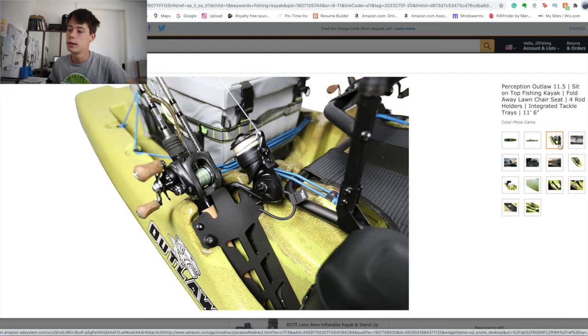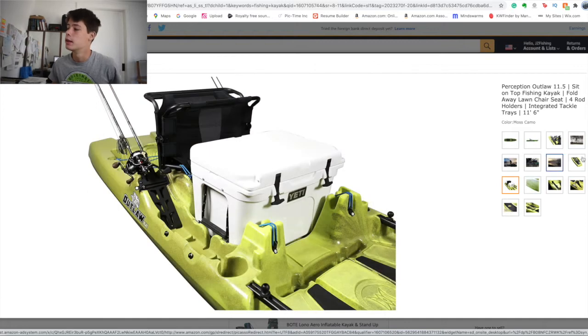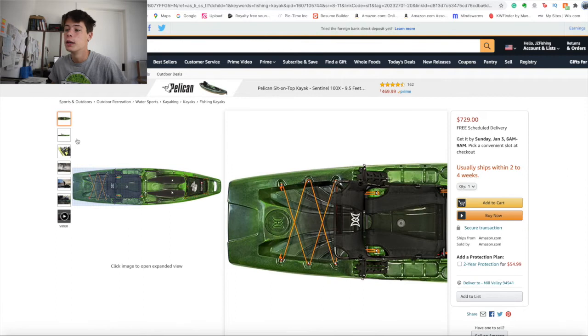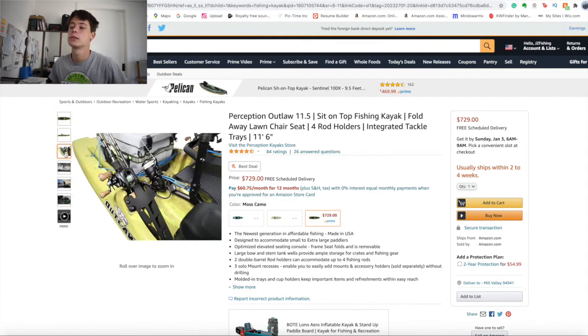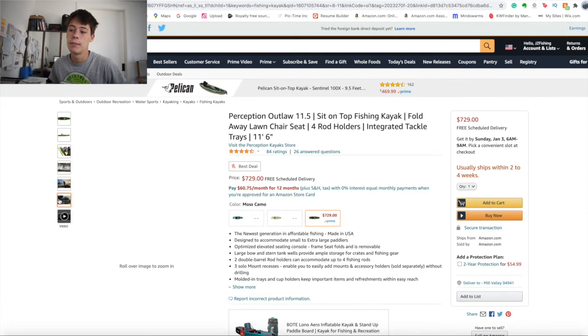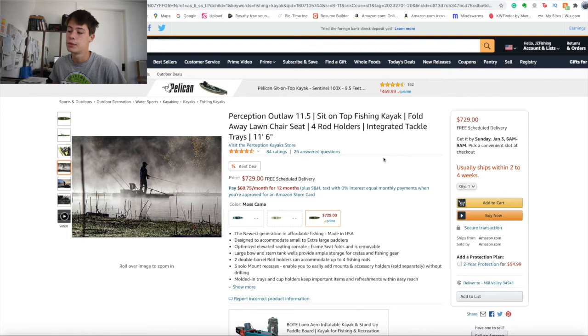And as you can see already, look at that. This guy's standing up in it. So if you're looking for something, especially if you're a bass fisherman, that you can do some big kayak fishing missions on, this might be for you. This also definitely looks like something that you can use as an inshore saltwater fisherman. I'm not sure about offshore yet. You could probably do it, especially because it's 11.5 feet.